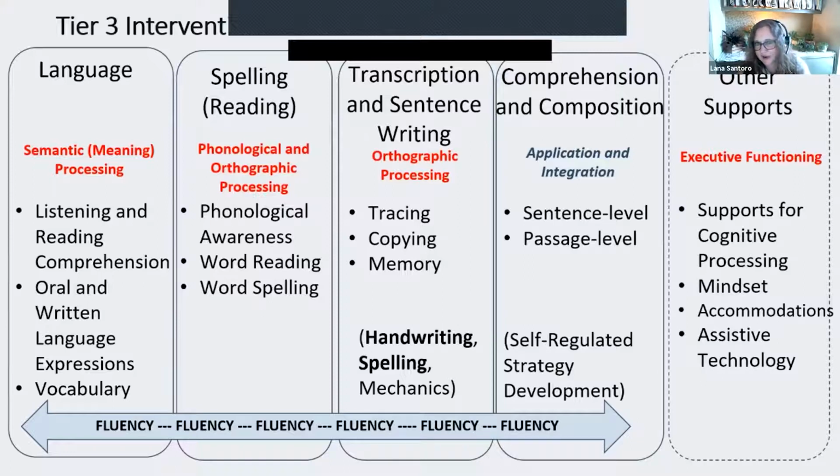Finally, on the next bucket over, comprehension and composition. So yes, some students have comprehension needs, right? A student like Aubrey would need this comprehension. Composition, a student with dysgraphia would require, but these are the macro skills. So some students will have this emphasized, others will have it as a way to functionally integrate. So that would be de-emphasized, but still allowing the practice and transfer of those comprehension skills. So that's that bucket. And on the far right are just other supports we consider and overlay or integrate into our model.